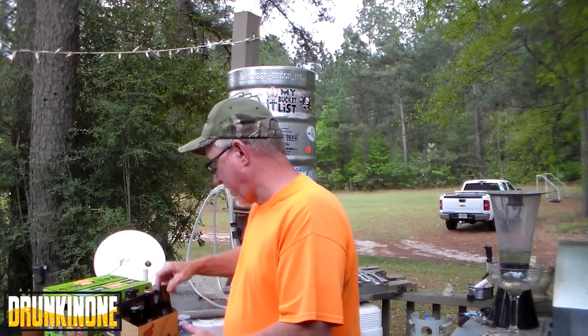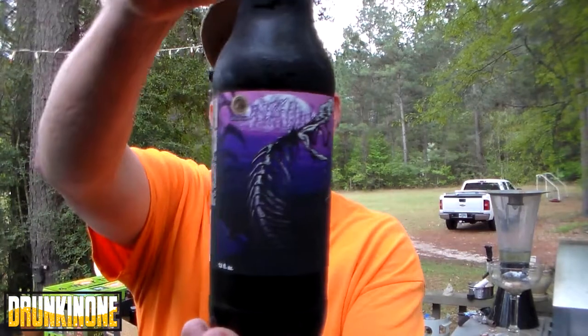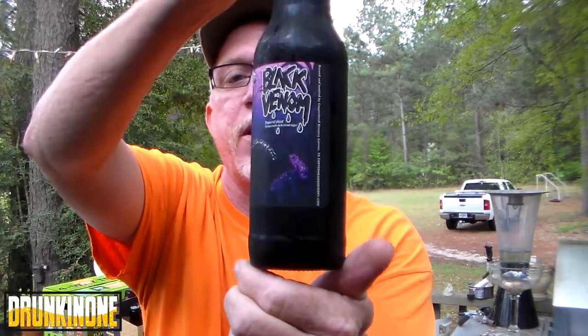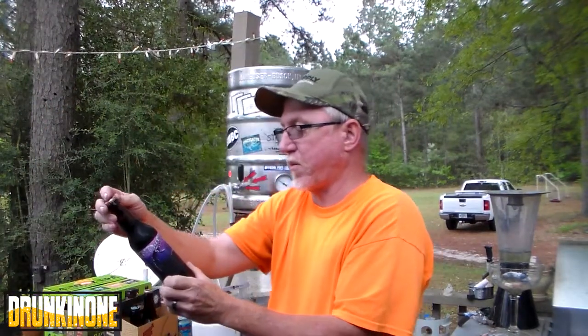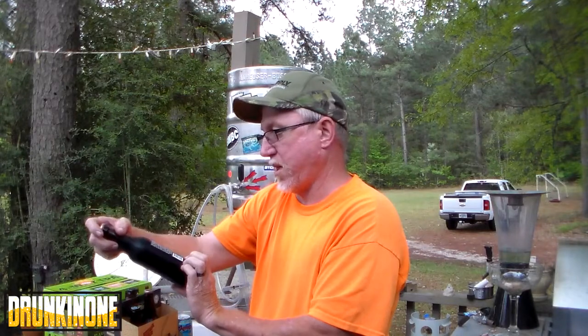And then moving on to, this is local to our area. This is called Black Venom. And it's from Copperhead Brewery. I knew that. Got a cool looking label. It's really hard to see on the camera though. I don't know if it's doing any justice. Anyway, Black Venom. And this is an Imperial Stout with dark brown sugar. I don't know the ABV on that one.